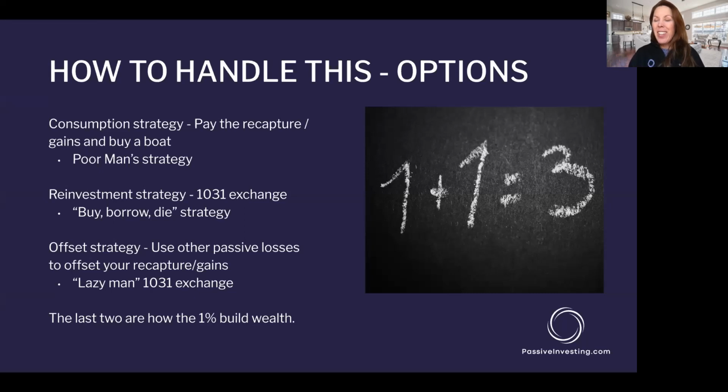All right. And here's the thing. Right now, if you die with those assets in place, they go to your heirs and that all gets washed away. Right. This is what the 1% is doing to build their wealth.